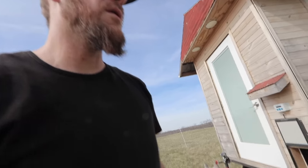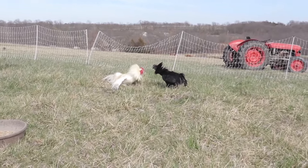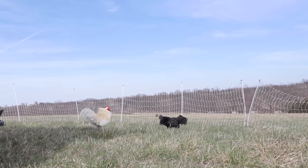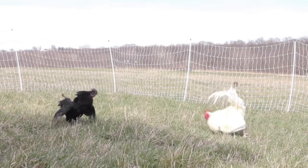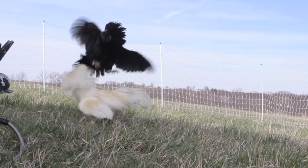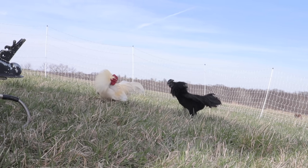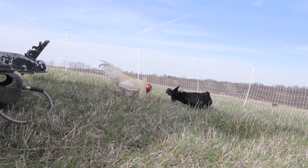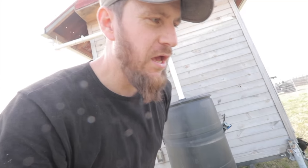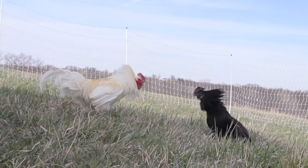And here's the fight. Johnny Cash and Manny. So we don't see them fight a ton, but Manny is our Marans rooster, the big white one. Johnny Cash was our longtime head of the coop. He's our Ameraucana rooster, and Manny just showed his dominance there as Johnny Cash backed down at the end.